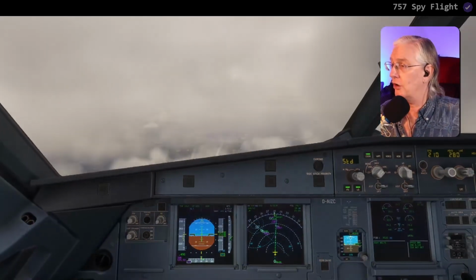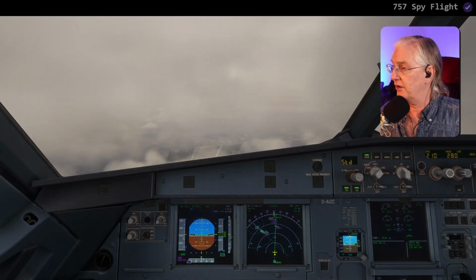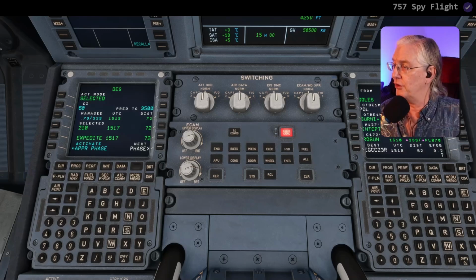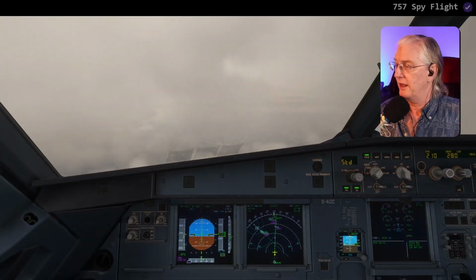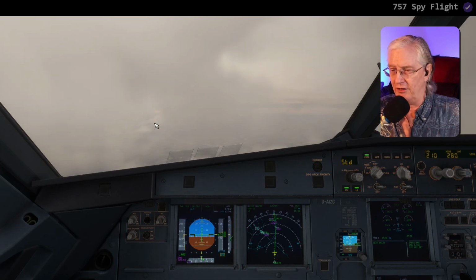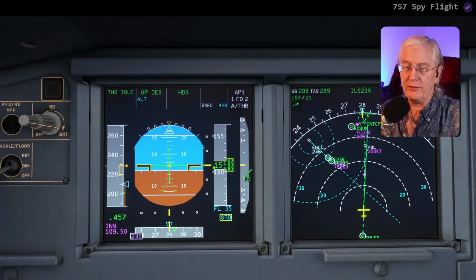Let's go ahead and call in. Manchester traffic, there is a Lufthansa A320. We are approximately 80 miles to the north of the airport, setting up for the ILS runway 23 right, Manchester. That's called announcing your intentions.